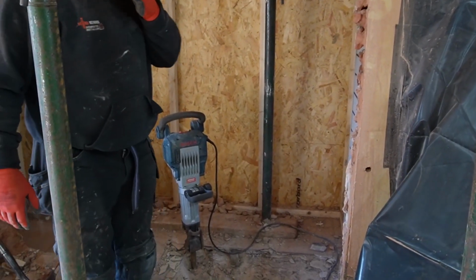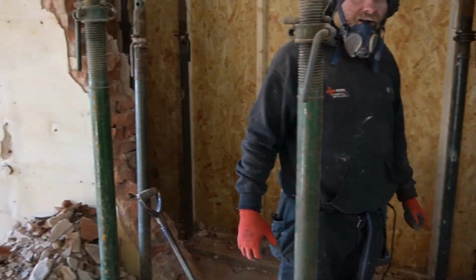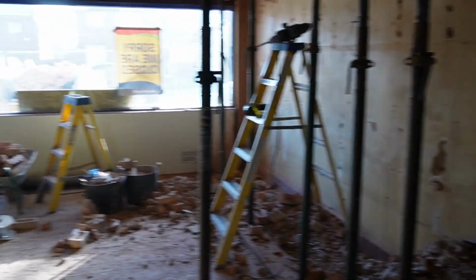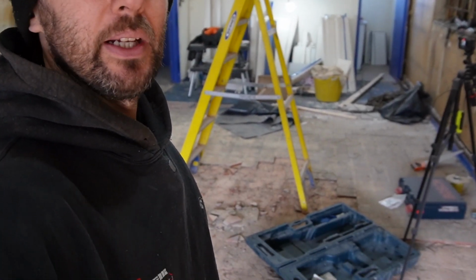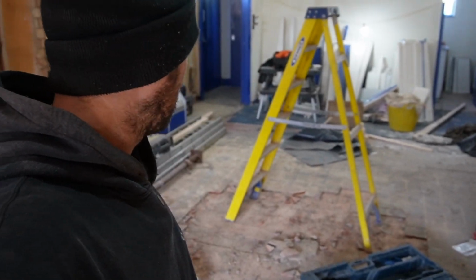So all good fun. The other thing that we discovered yesterday is the floor, all the quarry tiles and stuff, they're all just knackered, so we're having to pull the rest of those up, but we're mainly trying to sort out this lot, in fairness.